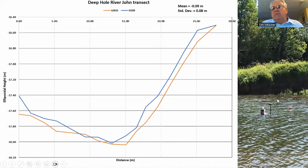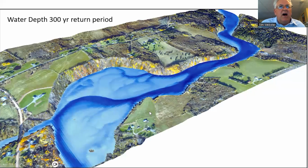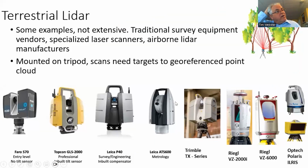If we look at the DEM, and there's yours truly out, almost to 2 meters depth, collecting some GPS, we could see that we've got a mean difference of 9 centimeters, a standard deviation of 8 centimeters when we map that channel on the DEM. So pretty good. Now, all of this is to eventually produce flood risk maps for the river. Here is the original channel. Our cross section was about here. We just looked at. And here, for example, is the flood depth of the 300-year return period. And we could produce velocity and other hydrodynamics from that. So bathymetric LiDAR is really improving that area.